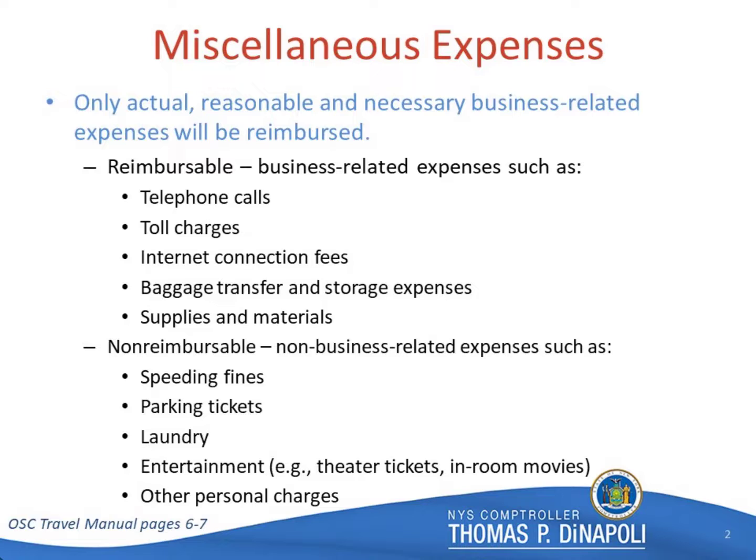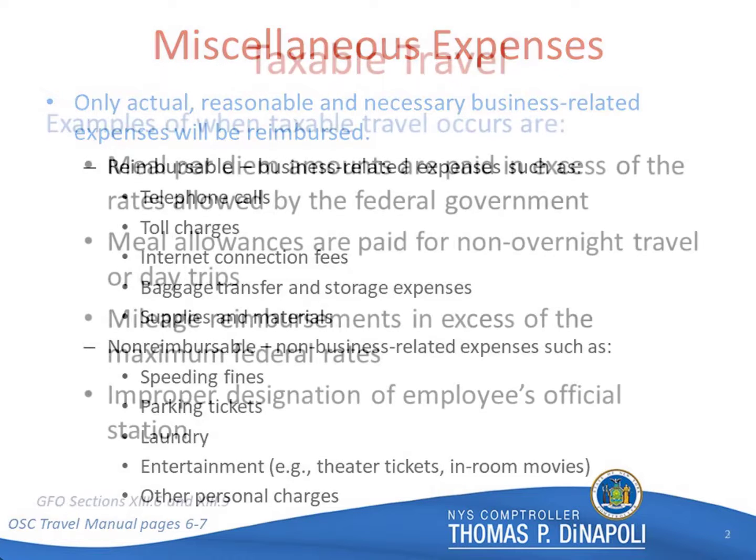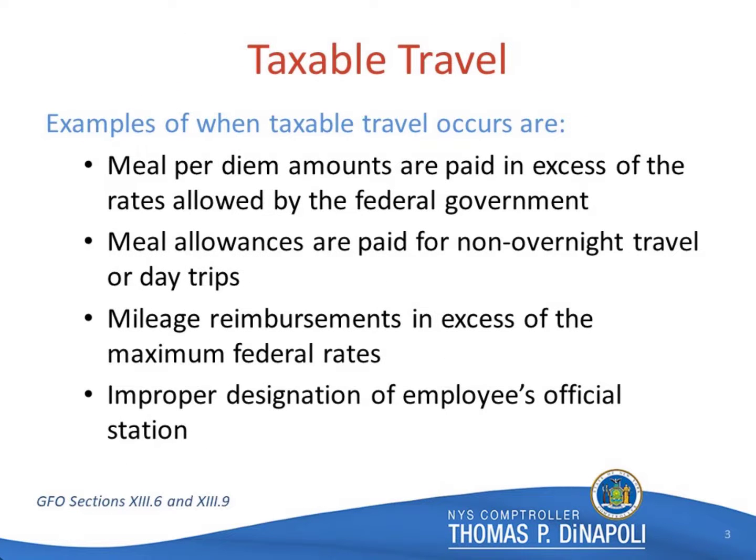And then also some examples of non-reimbursable and non-business related expenses include such things as speeding fines, parking tickets, laundry, entertainment such as theater tickets or in-room movies, or any other personal charges. Next, I'll discuss taxable travel.